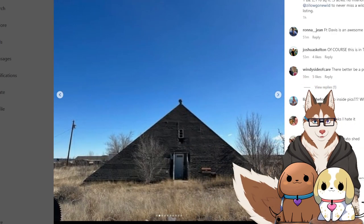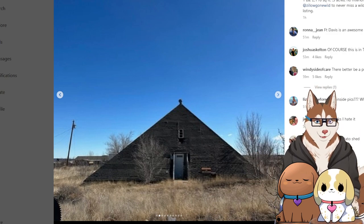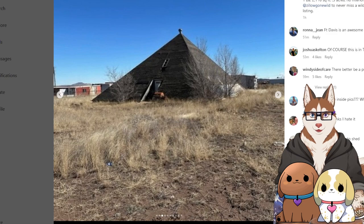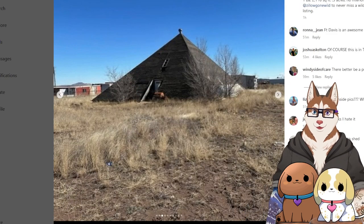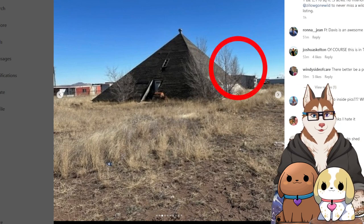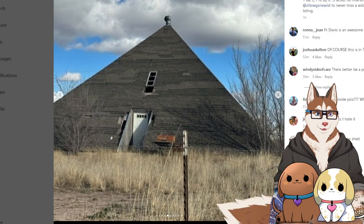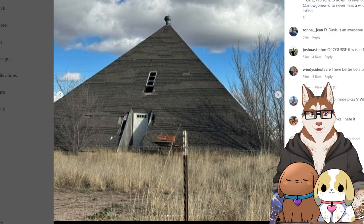I could never. Oh no, this is not great. This is not a great look. Oh, it's actually a pyramid, bro! What's it made out of? Wood? Did you see it? I didn't see it. What is this? It has one window in the front. I don't like the one window, bro.